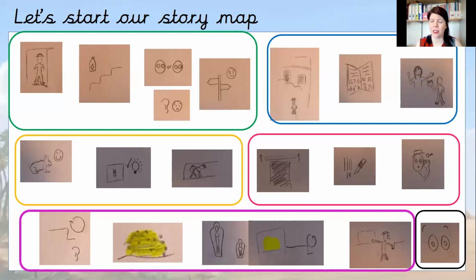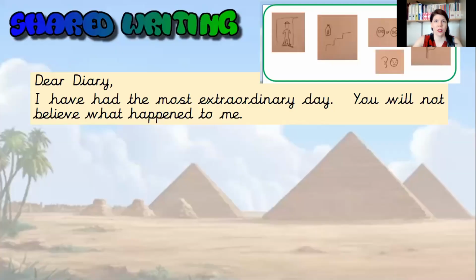Should I use next? Finally? A few days later? No? Okay. Can you help me? What word should I start with? Brilliant. First. This is the first thing that happens to us as Taddeo Jones on this amazing, extraordinary day.